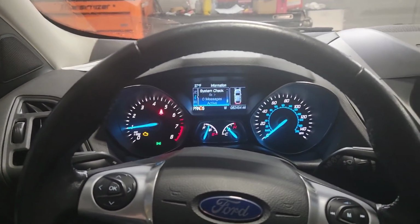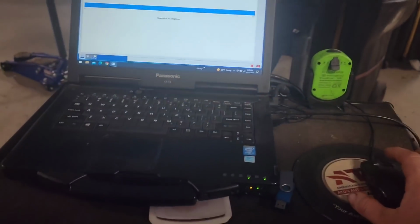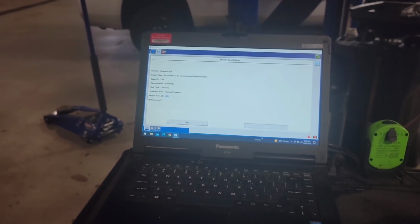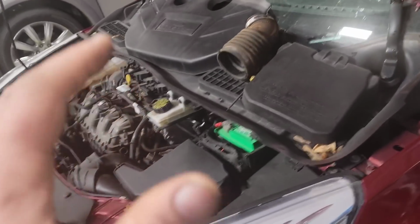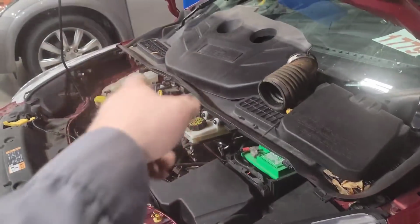Let's see what we got. All right, I got it communicating right now. Operation in progress. Is everything correct? Yes, it is. For right now, we're going to call that part 1. The reason we're going to call that part 1 is I was about to release the vehicle, put it back outside, and wait on approval for the purge valve and for the motor mount.